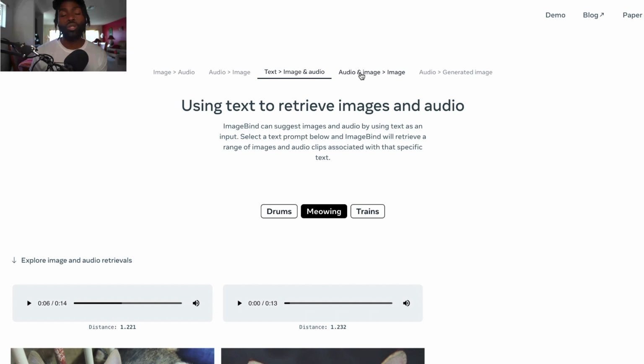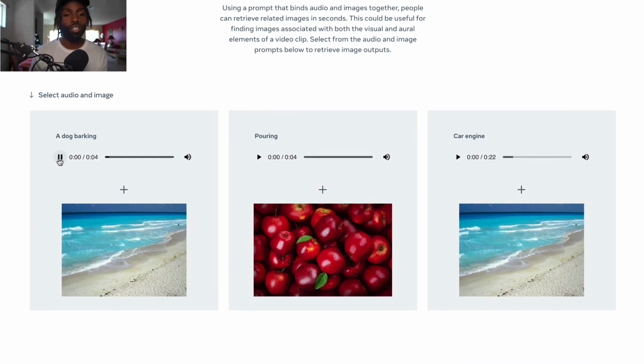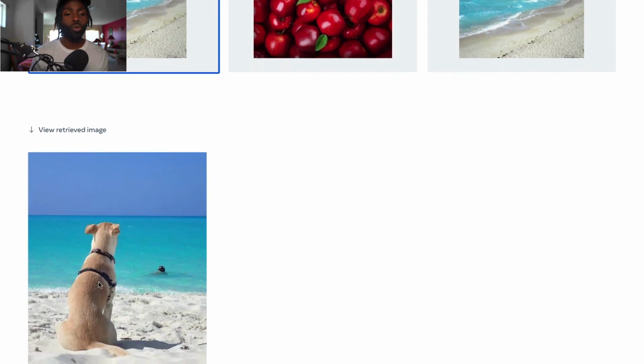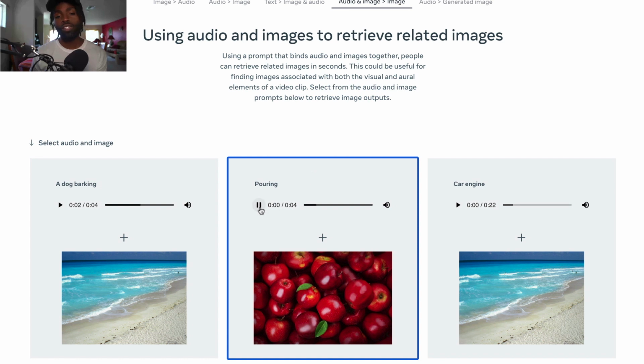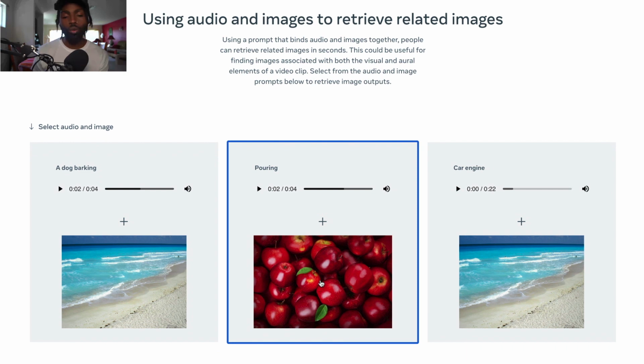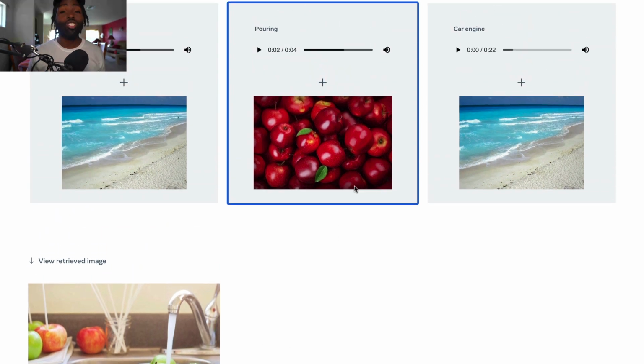Now the next one you can do is you can provide an audio as well as an image, and it'll create a new image for you. So check this one out. Let's just say you got a dog barking, plus you add an image of the beach. All right, what it'll generate for you is a dog at the beach. Let's say you have the sound of water pouring, plus you got some, looks like some apples there. What it's gonna generate is water pouring on apples, y'all. I want you to really wrap your mind around this and how this can change your business.